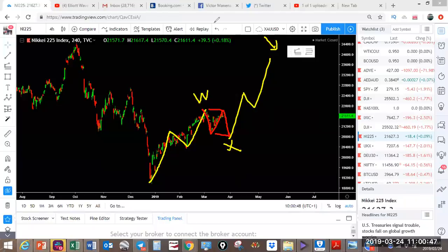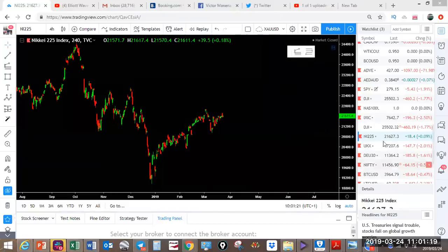Okay, so now if you look at the lower degree here on this corrective structure, you've got 1, you've got 2 here. This can do this first. So the blue correction may not go and retest there. It can go straight down there, but they will both end at the same place as I've shown you with the previous one. So both of them, you're just waiting for the corrective structure to play out, and you get on the trade when it plays out and it gives you an impulse and a correction in the lower degree to get involved there. That is the Nikkei.